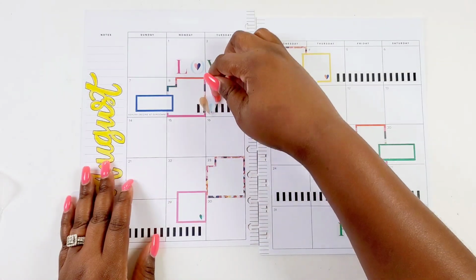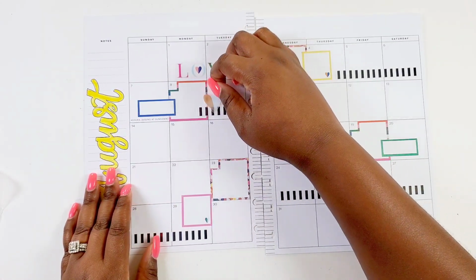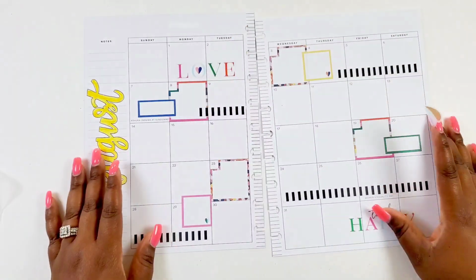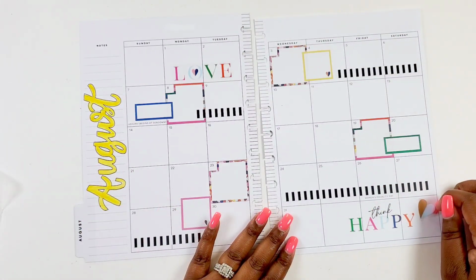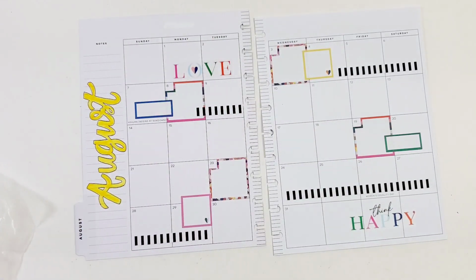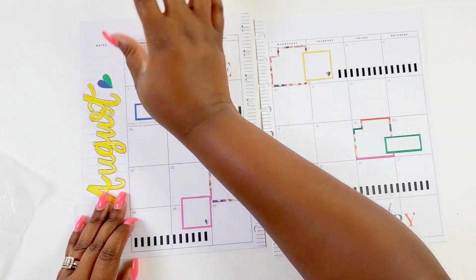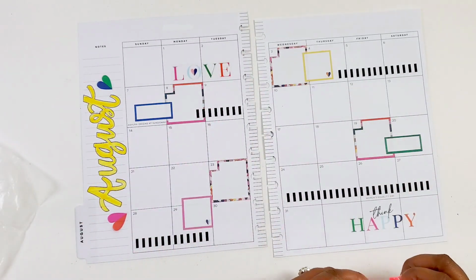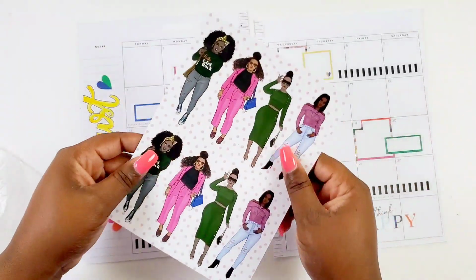Okay, so now that I got that, I was thinking these hearts. And y'all, I pulled this little blue and brown one because that was my wedding colors. So not spot on, but I thought it was close enough. I was like, this heart has brown in it, I gotta use it. But then it kind of throws off the colorful theme. So I'm just gonna put these other two hearts that are more colorful on around August, and that kind of helps with the love.